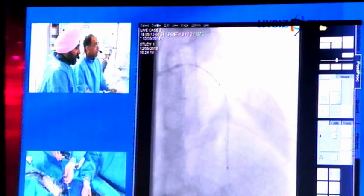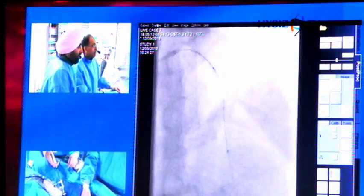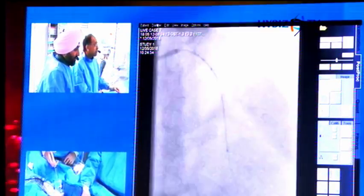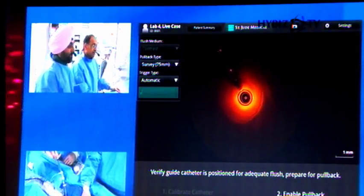Okay, ready to go. Just come back a tiny bit, otherwise we won't get the whole thing in. That's fine. Sandeep, if you could show us the OCT screen, that'd be great. Perfect. If you switch to OCT now, please.